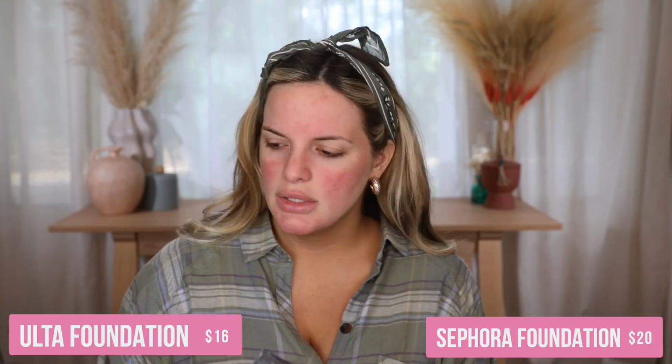And then for the Ulta side, we have the Ulta Beauty Velvet Matte Full Coverage Foundation 12-Hour Wear. These were $16 a pop. I got 2 colors because I seriously did not know what color to get on Ulta. I think I have a harder time picking colors on Ulta than I do Sephora, to be honest with you. For this foundation, it says it's also formulated without oil, clinically proven 12-hour full coverage.